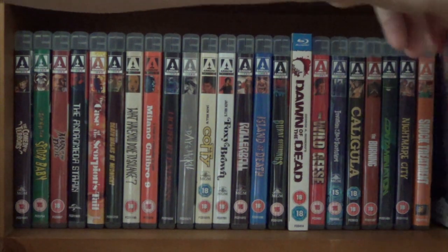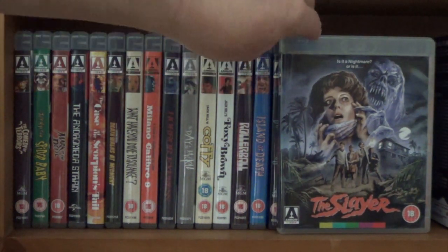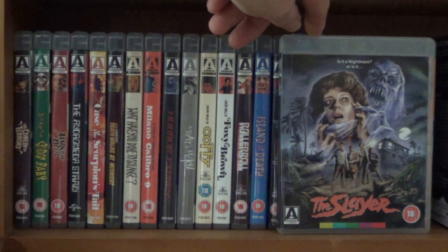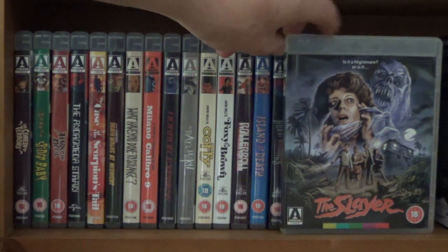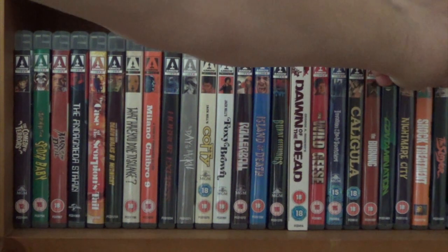And another one that was a blind buy that I'd never heard of. This one apparently got caught up in the Video Nasty furore for some reason. It's a very good film, a lot more intelligent than most of the slashers, and well worth a watch. I'm going to watch that one again soon. That was brilliant.